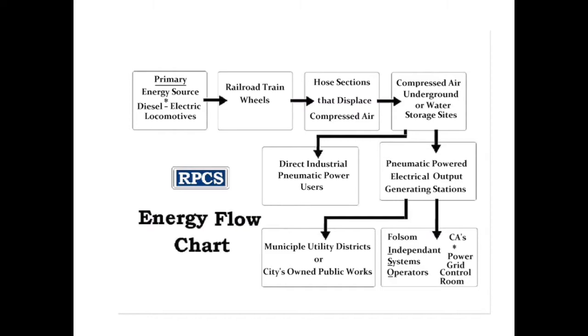Once the compressed air is in storage, it can either go to a local power station that utilizes compressed air-driven power generators to create electricity, or it can be directly piped to the types of industries that use tools powered by compressed air. From the power stations, electrical energy can be relayed to either the national ISO grid, the regional ISO grid, or local municipal utility districts for distribution to all who rely on electricity.